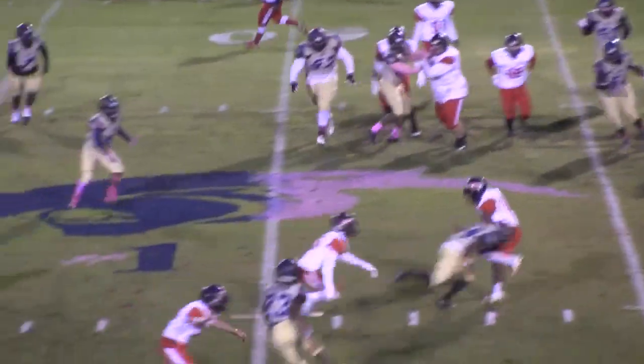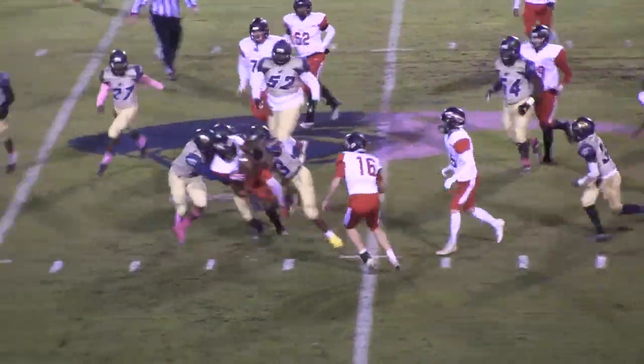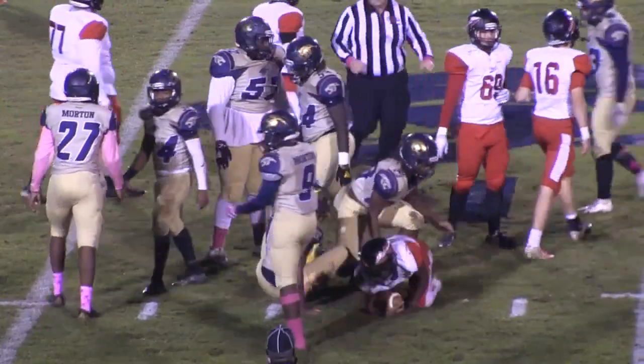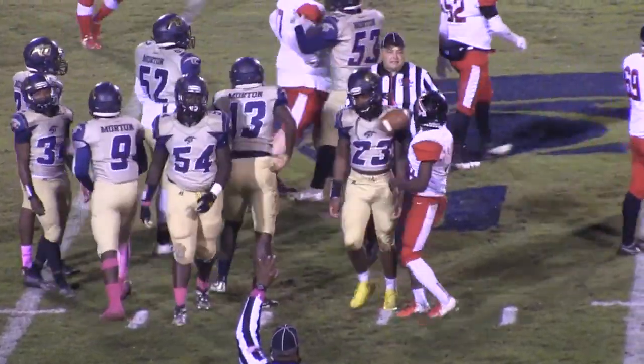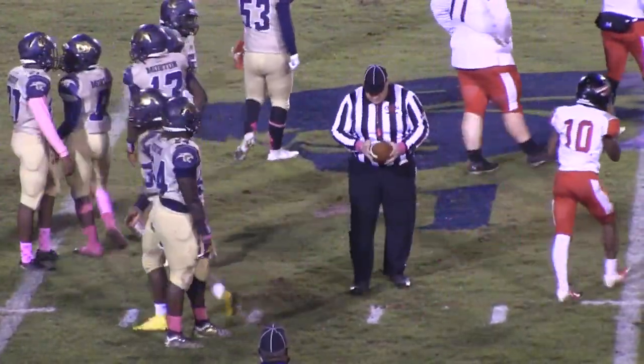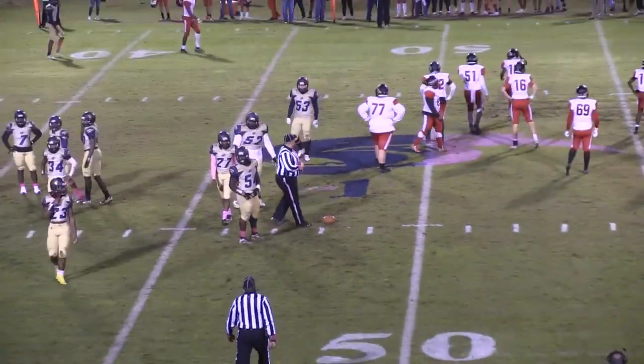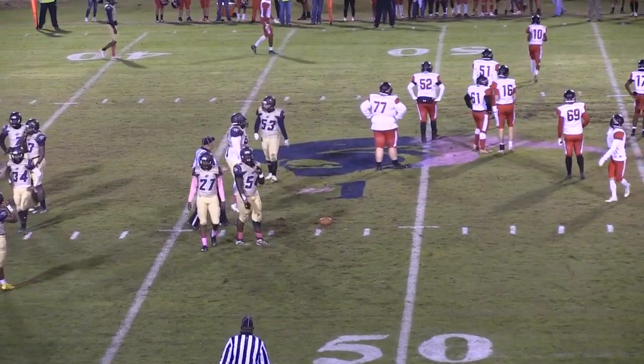Screen. Quick screen out to number 10. Tackle on the play by Boyd, 23 Edmonds, 13. That was J.D. Williams on reception for the Chiefs.